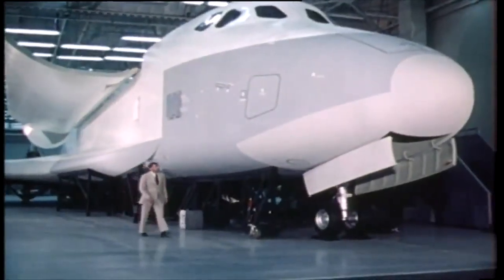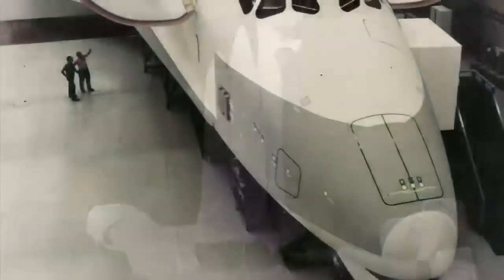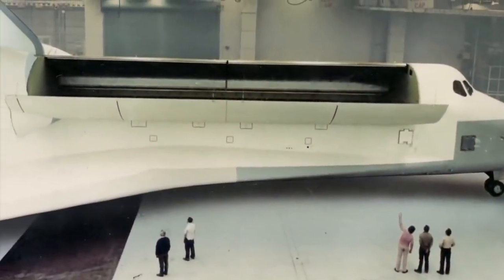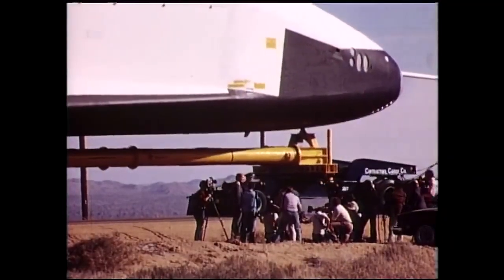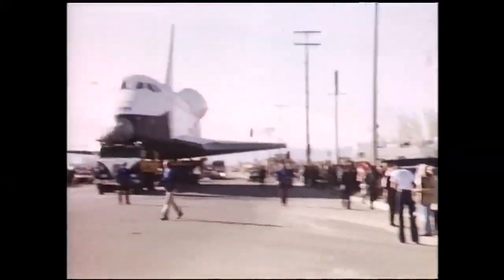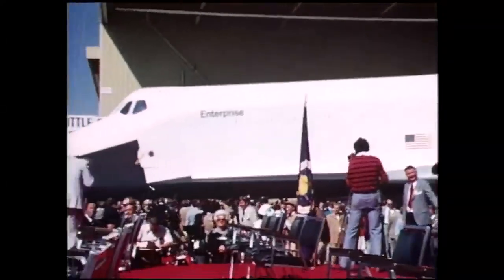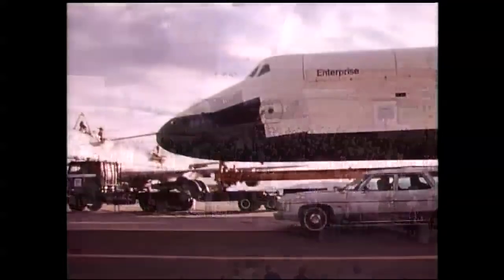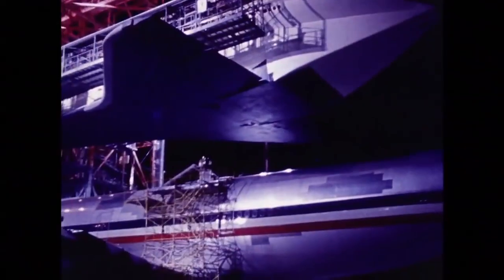September 1976, more than 4.5 years after President Nixon signed off on its development, America's new spacecraft, Constitution, gets its first close-up before the cameras. The orbiter itself was well received by the public, but impassioned fans of a particular long-canceled television series called Star Trek wanted it called something else. They staged a successful write-in campaign, and the orbiter was renamed for the Starship featured on the show. Thus, NASA's new shuttle would be the Enterprise, boldly going as no spacecraft had ever gone before.